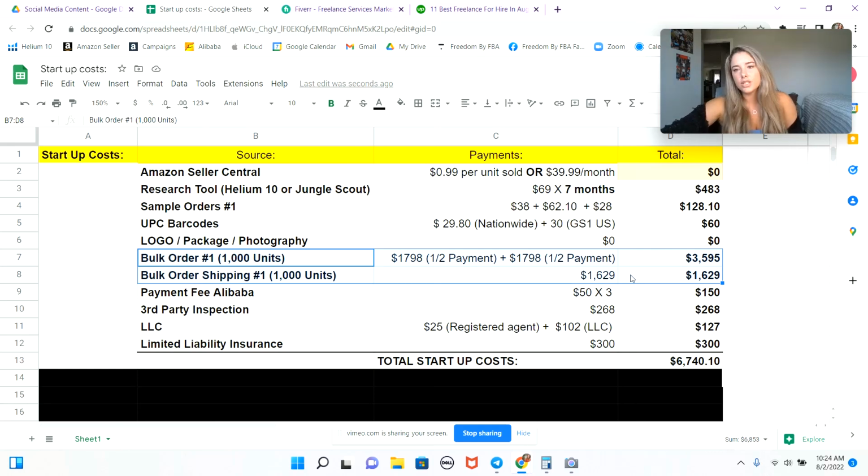So how many units are you starting with? What are the manufacturing costs? What is the price per unit? What's the minimum order quantity? This will be a huge factor in your startup costs as well. If you start with a smaller amount of units, the startup cost is going to be a lot cheaper.